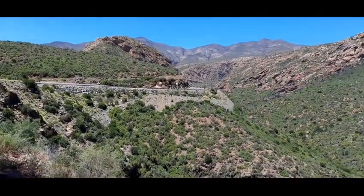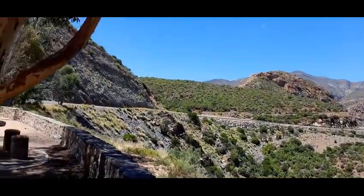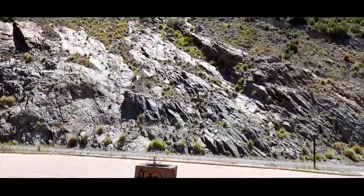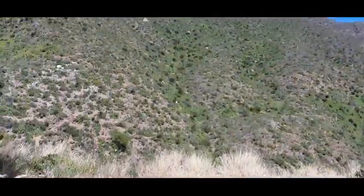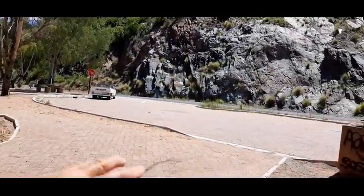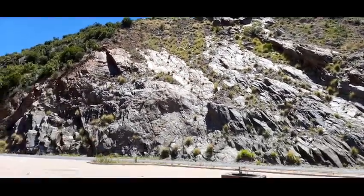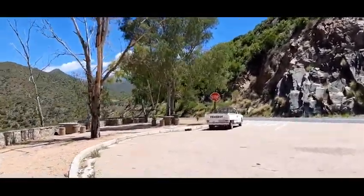Okay, now we see all of that, and what happened is all these rocks came down from the top there, slid down, and they worked it down here, down the mountain here, and they made this picnic spot here, on top of all those rocks and stones and whatever that came down there. Okay, let's go further with that.